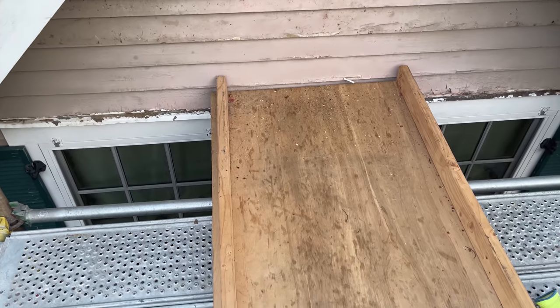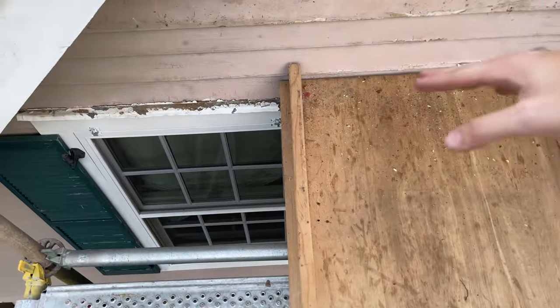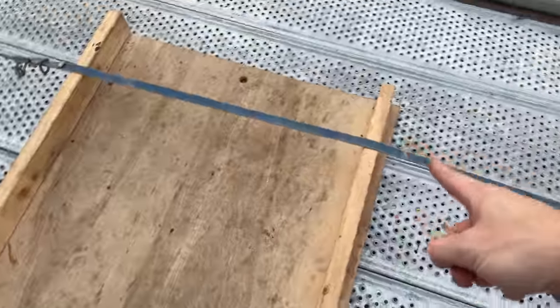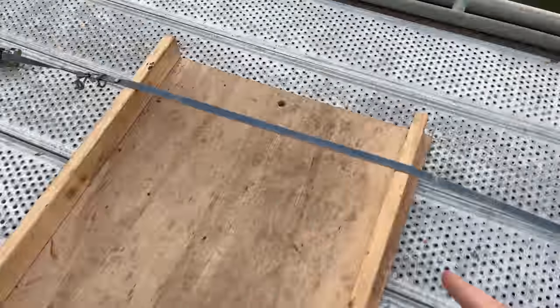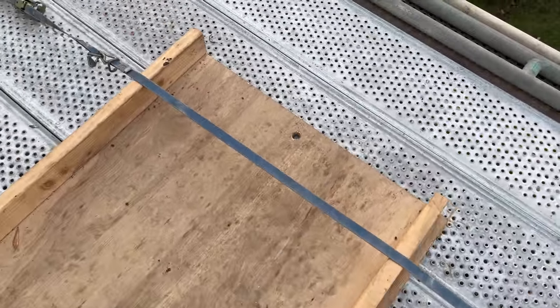And just in case anybody was wondering on how this plywood was able to cantilever out over the scaffolding, over this drop right here, we actually just ratchet strapped it. We fed it underneath the scaffolding, and it's pretty nice, pretty secure, just in case anybody was wondering.